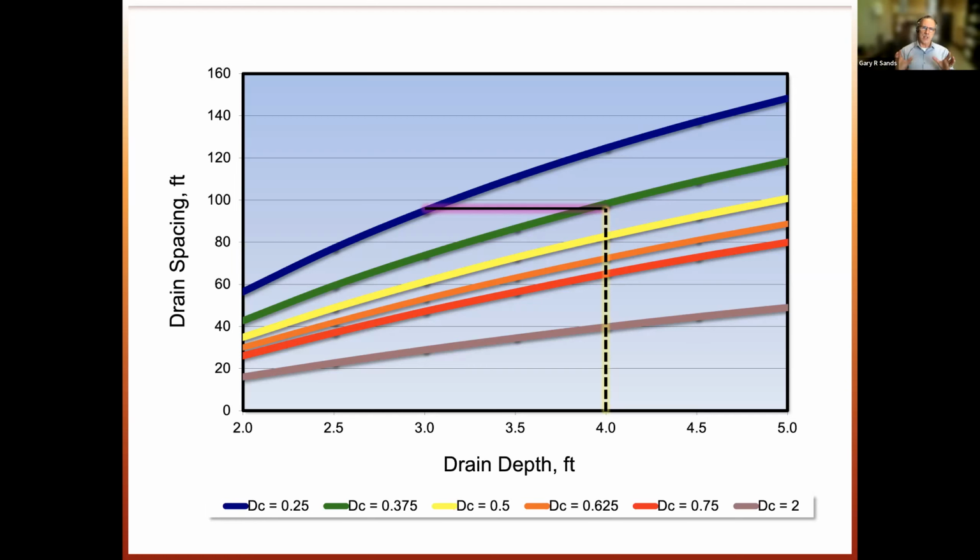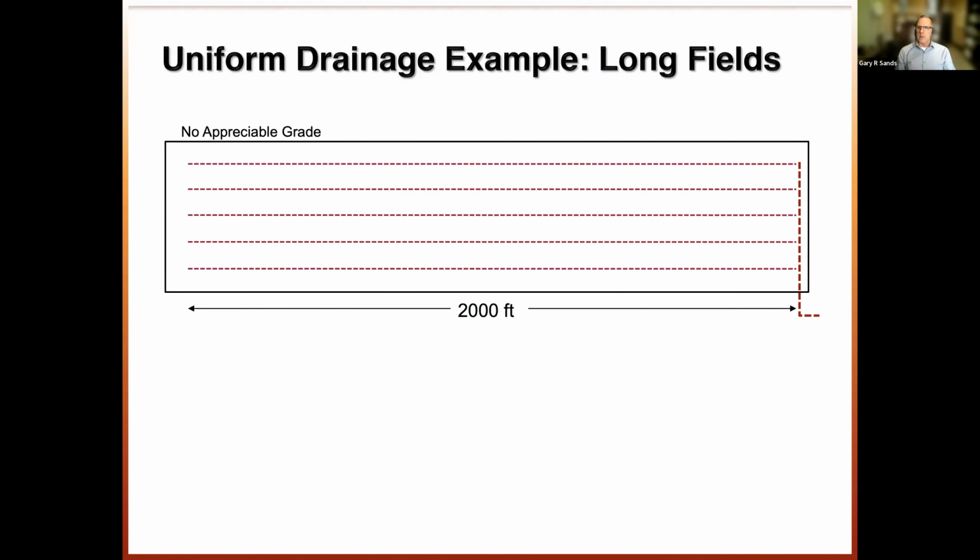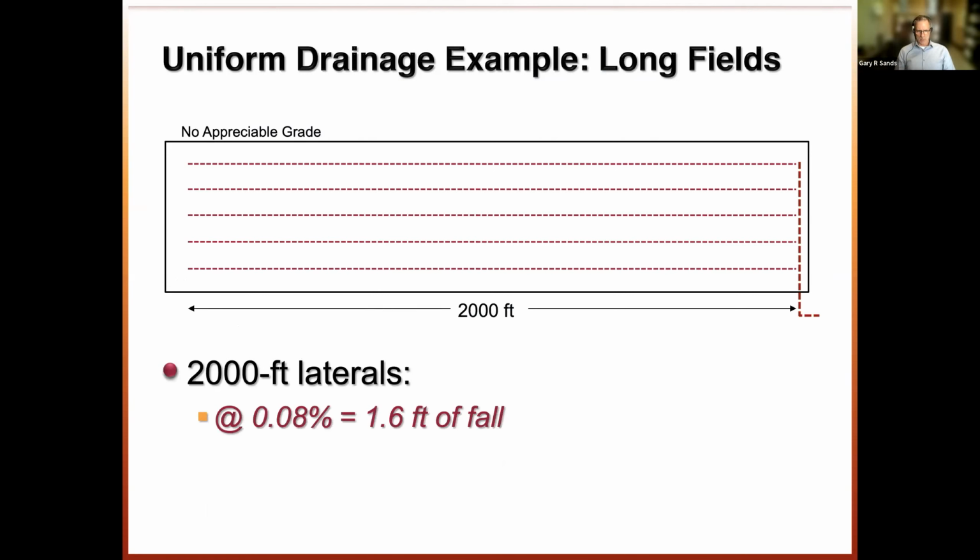That really is the challenge of designing a good drainage system: trying to get uniform performance throughout the field, given the topography that we've got in any particular situation. Here's that same situation, an even longer field. We have this long rectangular field, 2,000 feet long. If we had laterals that were 2,000 feet, at minimum grades, 0.08%, you could go flatter, but it's hard to go even flatter than this. Even at a minimum, you've got about 1.5 feet difference in depth on these laterals from one end to the other.